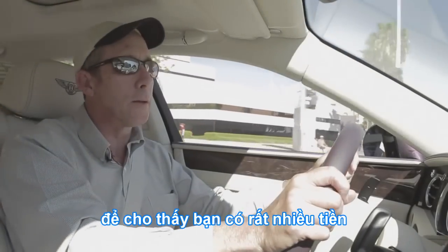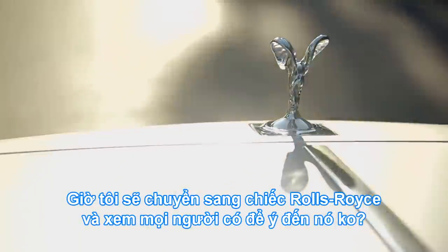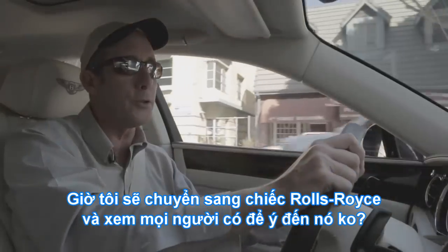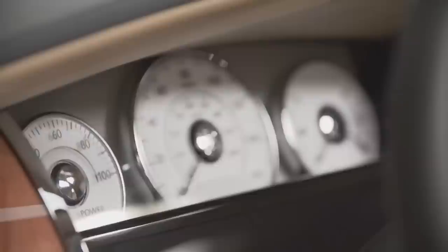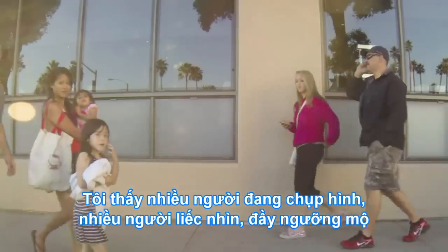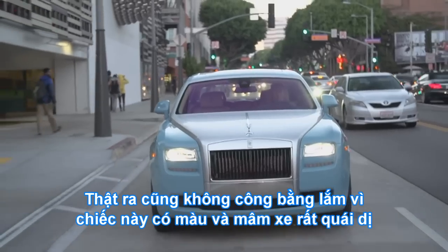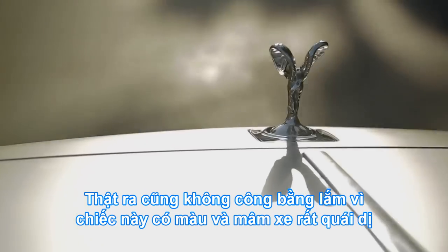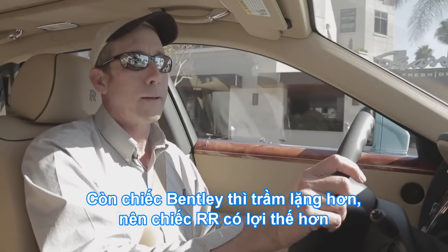Okay, well, now we're going to move on to the Rolls-Royce and see how it does on these roads and how people react to it. It's a bright color, much more interesting car visually, and we'll see what happens. We've had people already taking a picture, many people looking, some thumbs up, some much more positive reactions. Now, this is kind of an unfair competition because you've got this crazy color on this car and these funny looking wheels and everything, and the Bentley is really kind of a dour, quiet color, so there's a big color advantage going here.